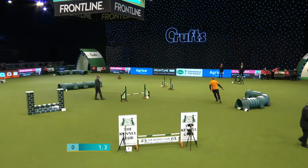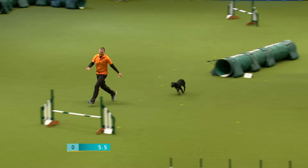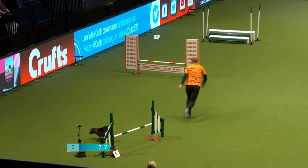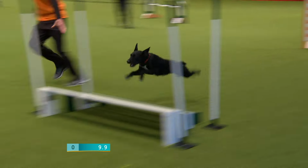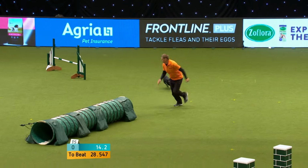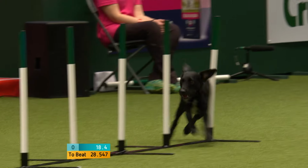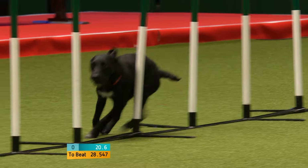Into the tunnel. Des gets the blind in. Go, Dino, go! Running down as fast as he can, down to the tunnel, sending Dino into the tunnel. That's a good turn there. Across the arena to the poles. Left shoulder on the 1st pole.